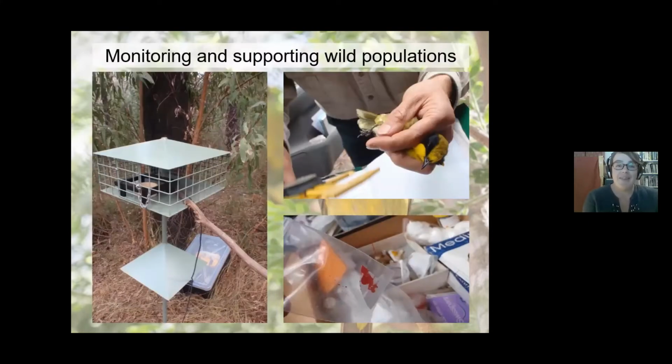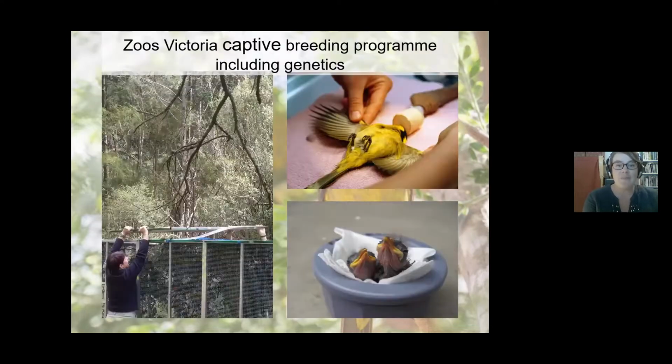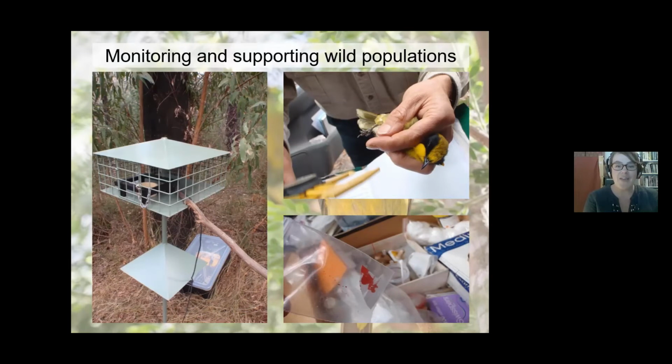Almost every day there are field assistants, field volunteers out in the field supporting and monitoring wild populations of helmeted honeyeaters. They're out monitoring their health. They're looking for any injuries. If there are injured birds, those birds are transported to Healesville Sanctuary for medical attention and then re-released into the wild if they're well enough to do so.